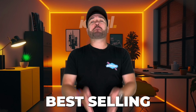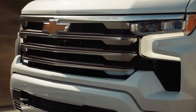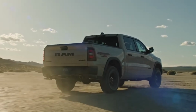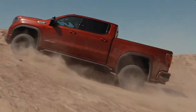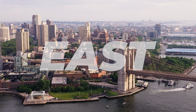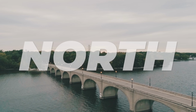These are the 5 best-selling trucks in the world: the Ford F150, the Chevy Silverado, the Toyota Tacoma, the Ram 1500, and the GMC Sierra. Now, I'm going to take you on a trip to all 4 corners of the USA and show you where the best deals are and where they're overcharging for these vehicles.